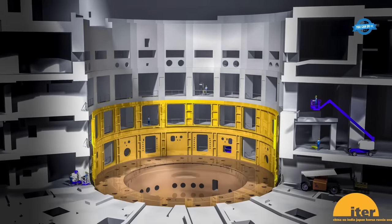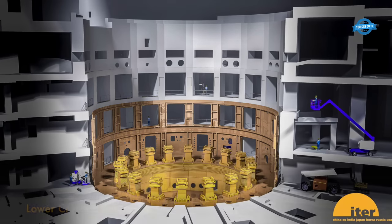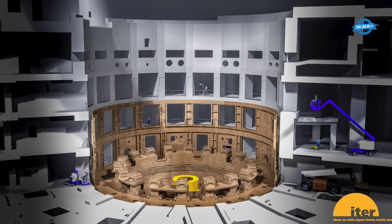The ITER assembly animation provides an overview of the assembly process of the ITER fusion reactor. As the European partner in the project, F4E is responsible for supplying half of the components required for the construction of the device.